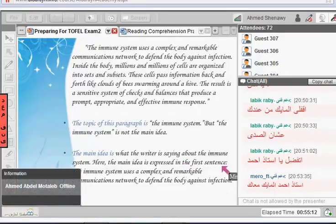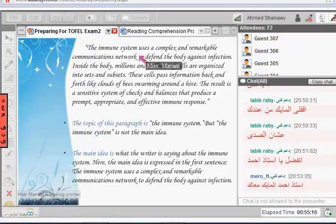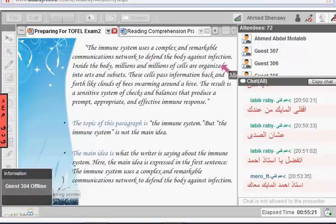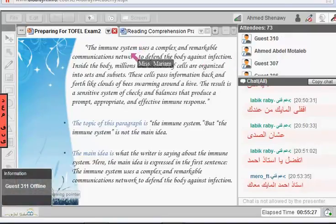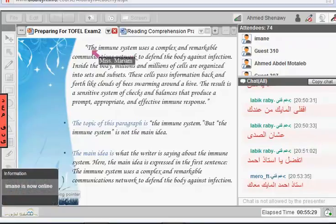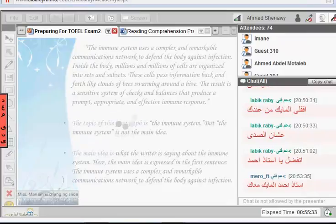Here the main idea is expressed in the first sentence: the immune system uses a complex and remarkable communication network to defend the body against infection. This is the main idea. But the topic of this paragraph is the immune system, this phrase.